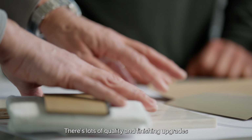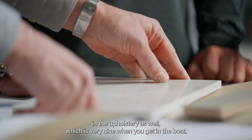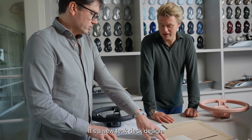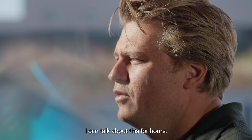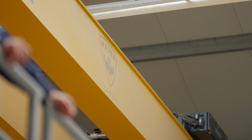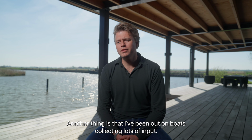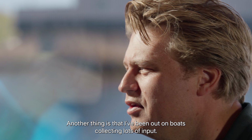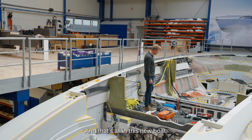There's lots of quality and finishing upgrades in the upholstery as well, which is very nice when you get in the boat. That's something you feel immediately. It's a new teak deck design, retractable tables that go up and down. I can talk about this for hours. Another thing is that I've been out on boats collecting lots of input, collected input from clients, but also from myself. And that's all in this new boat.